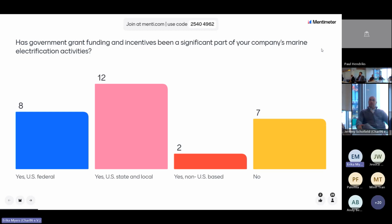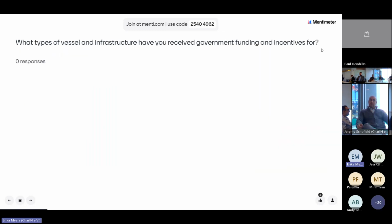Okay, so it looks like the majority of responses so far have indicated yes for U.S. state and local funding is an important part. Collectively, funding seems overall very significant, and only no has been selected 7 times. So that's a really good indication of the need for policy and regulations.